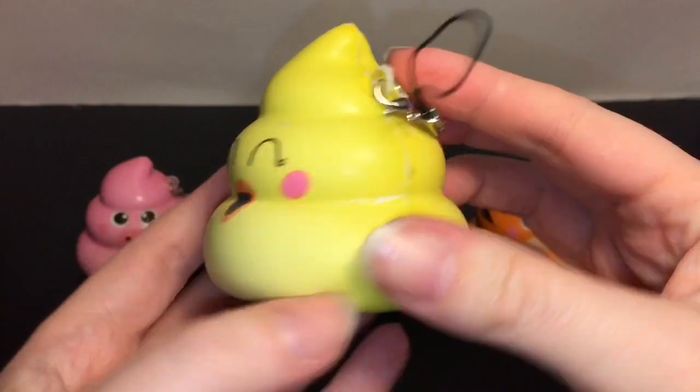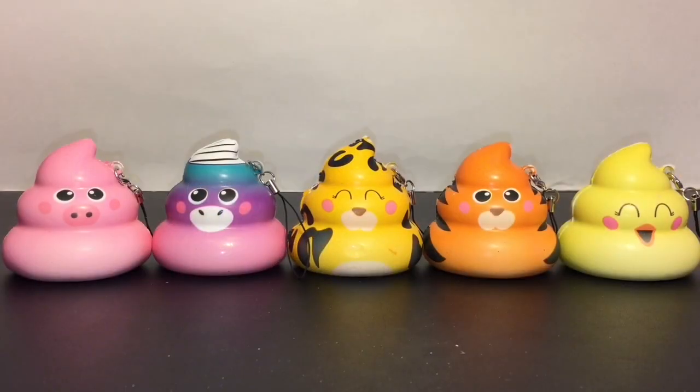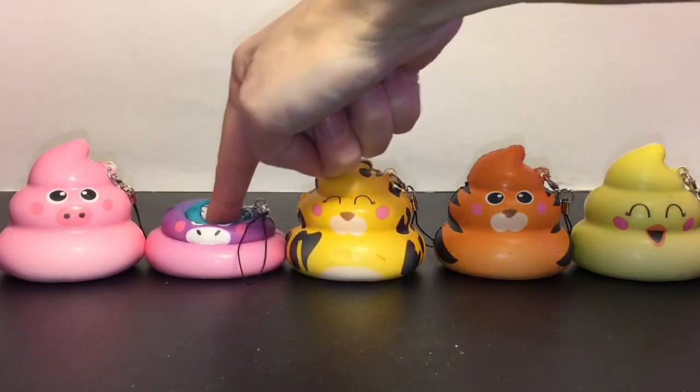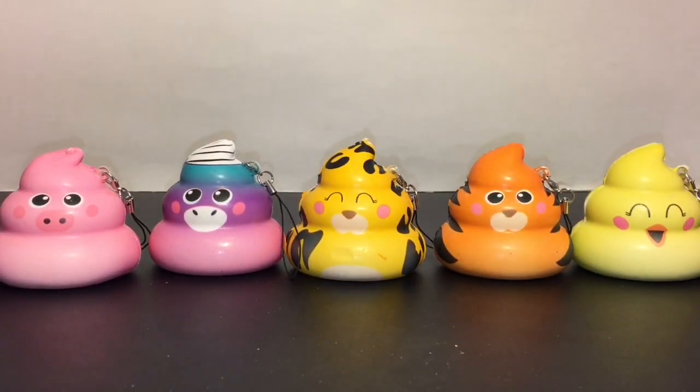So these are fun and just inexpensive squishies. Here's another look at our five little Poopette Squish Ums we opened today. You guys will have to let me know which was your favorite one in the comment section below. As for me, that's a cute idea to incorporate animals with poop, but I think my favorite little design is going to be Dixie the chick, and she's also probably my favorite one to squish.